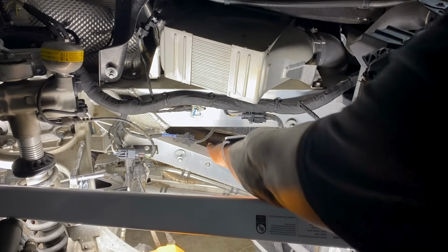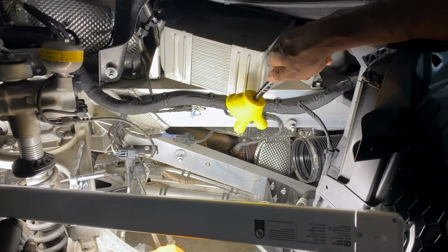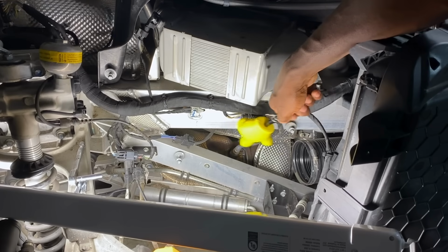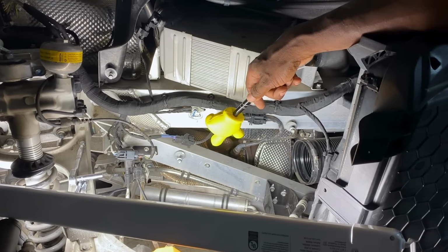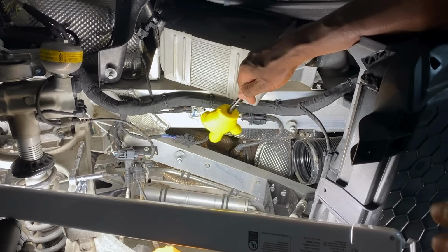Also, it looks like there's a heat shield that's surrounding the downpipe, and I don't believe that comes off, but that heat shield is kind of big, so it might be kind of awkward removing this, considering the heat shield adds another like half inch on either side. So this could get kind of awkward to remove, but first I want to work on pulling out both of those O2 sensors.